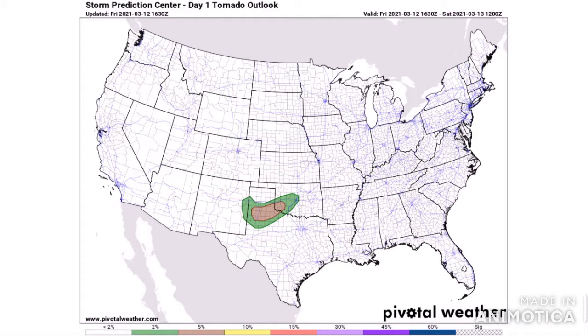You can see in northwest Texas and western Oklahoma, we have a 5% chance of seeing a tornado touchdown within 25 miles of a given location. As far as tornadoes go, this is actually a pretty good risk. This would mainly be later this afternoon into the evening. In this green shade, we have a 2% chance within 25 miles of a given location.